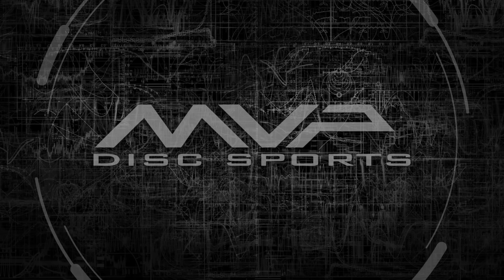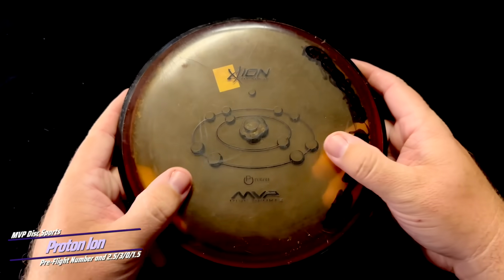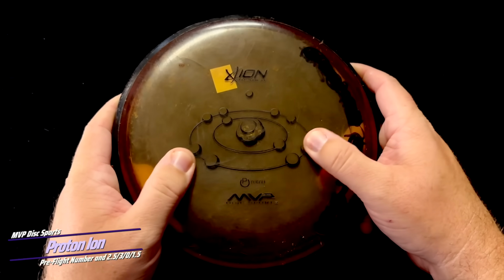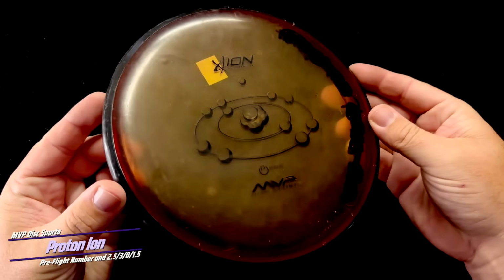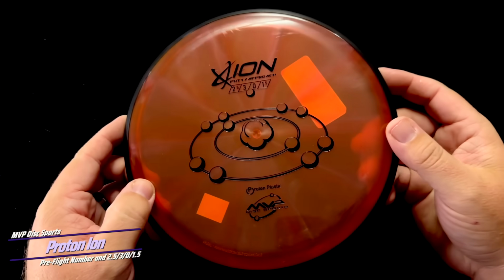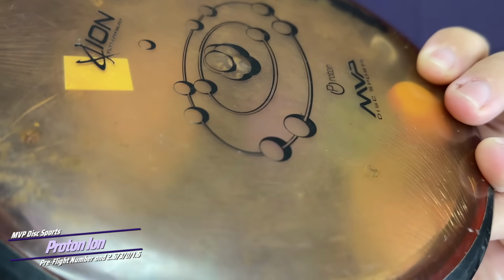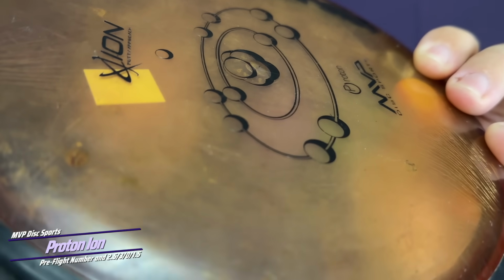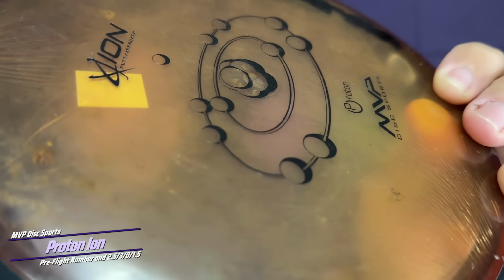And then you have MVP. MVP had their first disc approved in 2009, just after Innova invented the flight number rating system. But crucially, the one that we have here is an early patent-pending Ion, which coincidentally doesn't have flight numbers. But this Ion has definitely seen better days, because while at first glance it looks similar to this new Proton Ion, closer inspection will reveal these micro fractures and cracks in the plastic. They're all throughout the rim, almost all the way around the disc.